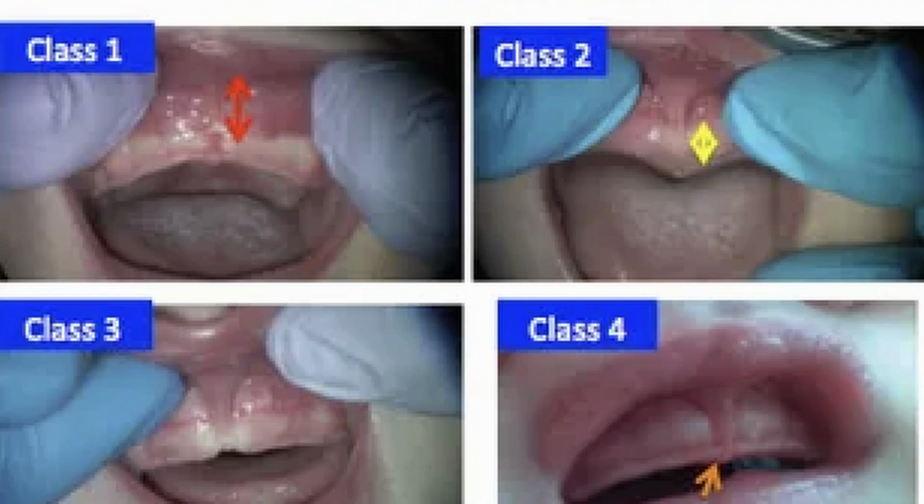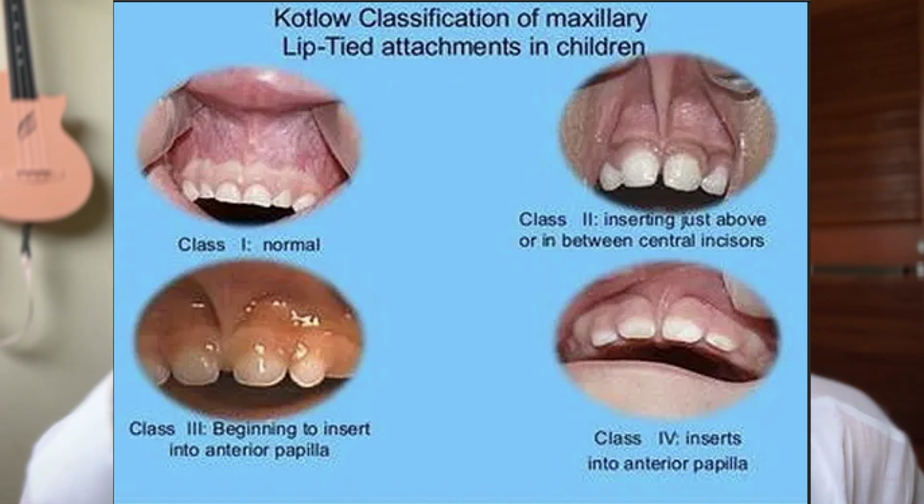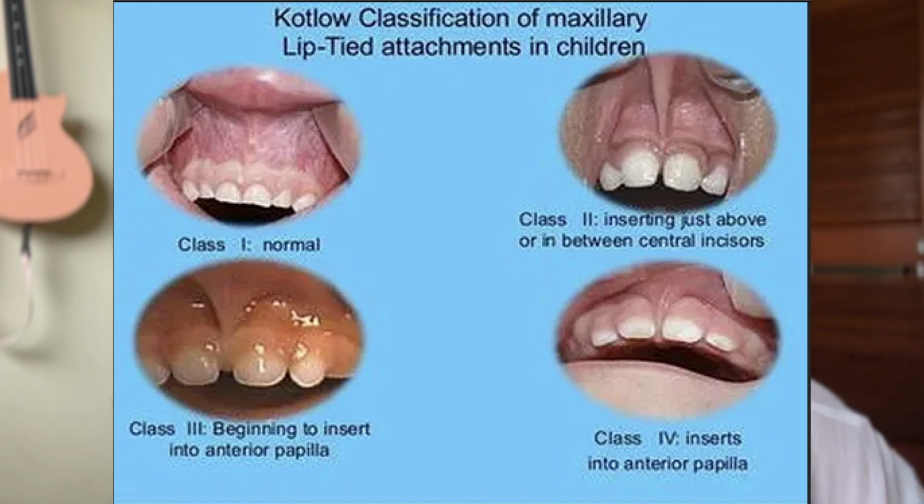You might notice their lip kind of tucked in when they're nursing, or you see a kind of crease in the corner of their mouth. This is very commonly missed. And if the lip tie is very far down on the gum, this also has a classification scale. It can also lead to a big gap in their teeth when their teeth finally come in. So stretching that out can be very helpful. Of course, there's also the option of clipping it. So if you think that your baby has a tongue tie, check the upper lip as well.